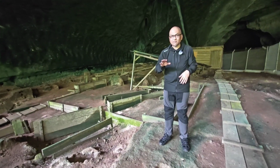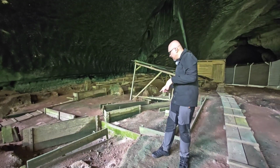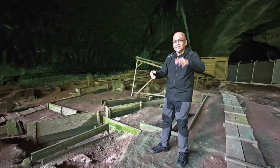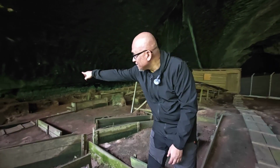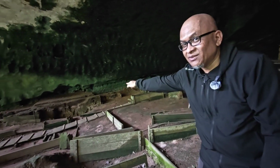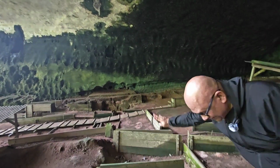The special thing about the research in the Great Bell: you see all the burials already segregated into one portion. And if you notice, you see that land? That height is the original height of the soil before they excavated. And you see here, from there to here.